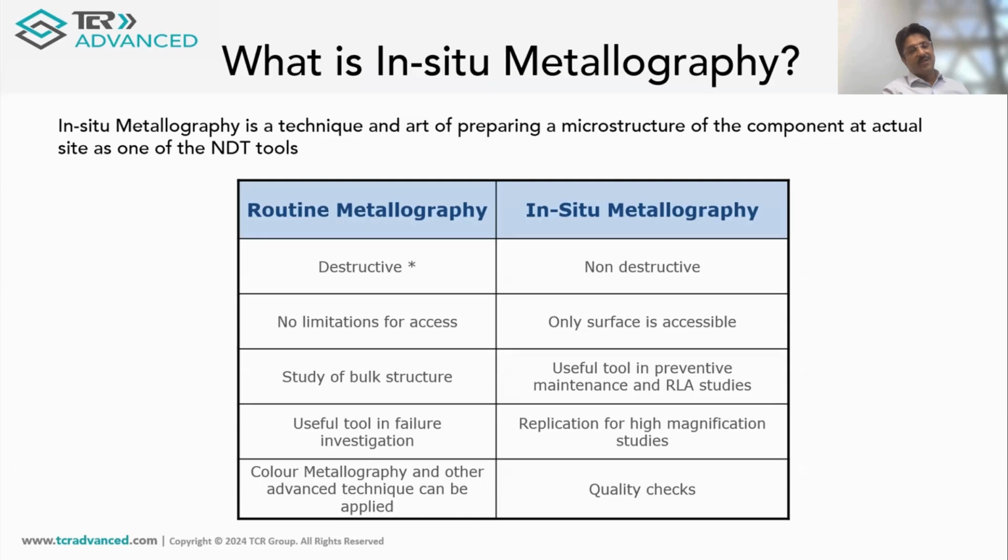So, if you compare both, one is destructive and one is non-destructive. Hence, in situ metallography has taken a lot of attention these days. And I'm very proud to say that from TCR Advance, we have more than 30 teams who work day and night in the entire country to provide different metallography. And those companies involved with TCR have gained a lot of benefit, as now they are trying to monitor the damages and they are extracting the extra life from the equipment without having a danger of failure.